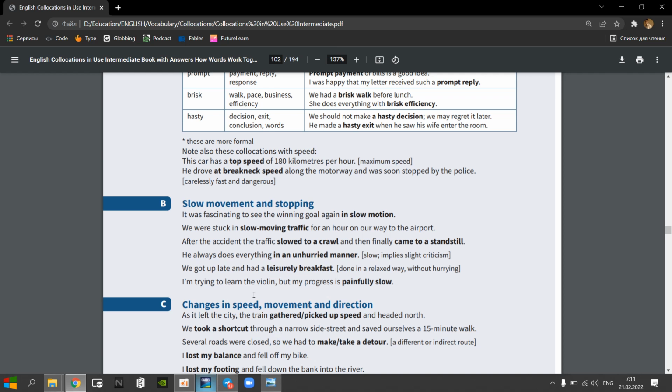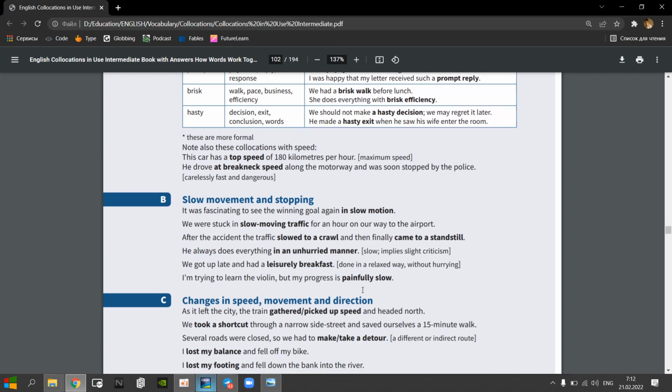I'm trying to learn the violin, but my progress is painfully slow. Well, when you expect to make progress, but it doesn't happen all the time. Like sometimes students try to read every day, but their progress is painfully slow. So sometimes you are also impatient as well.